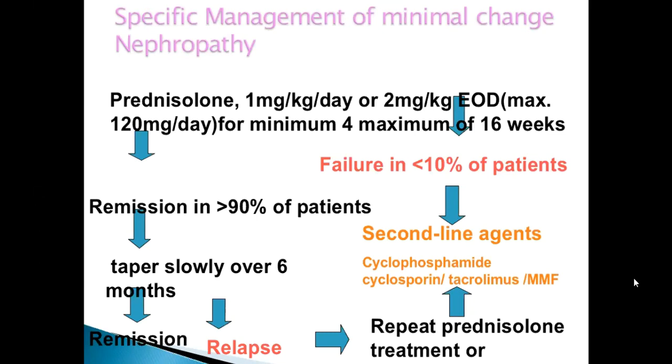depending on the response. So in minimal change, there's a remission in more than 90% of patients, and you can slowly taper over 6 months. There are so many regimes to taper, and the patient might be in remission and cured of disease, and that is our wish. But in reality, when you taper it off, it might relapse. It might not be immediate, it might relapse after some time. If there is an infection going on, it can relapse. So there are many instances in which it relapses, and those are the patients that you see as your clinical cases. And then you might have to repeat treatment depending on how bad the relapse is, right?